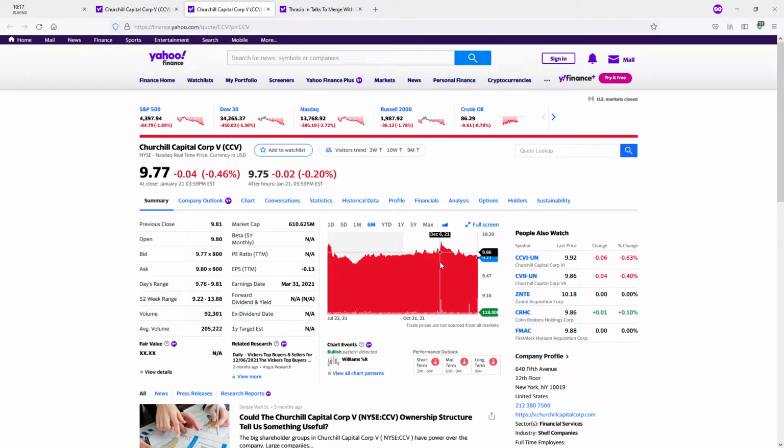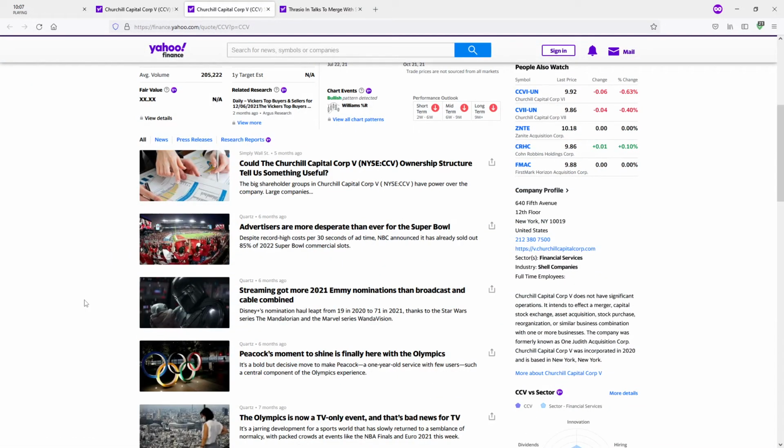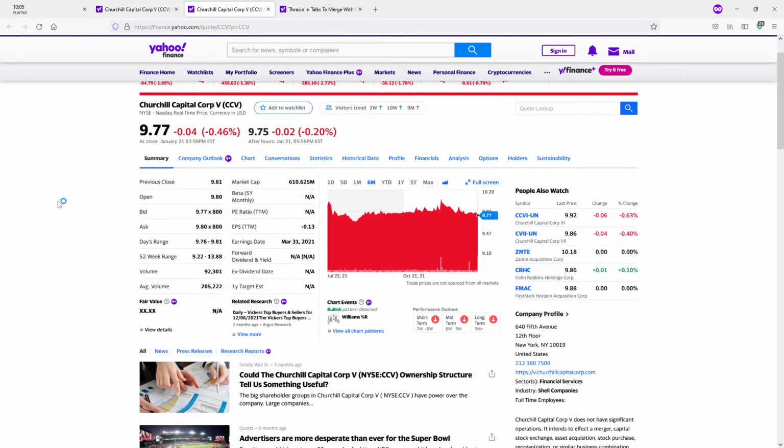However, it is probably this giant spike in volume here back at the start of December that they're talking about. I wonder what caused that. I don't see any news. There's nothing that was published at the start of December.